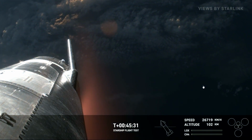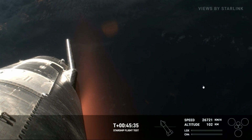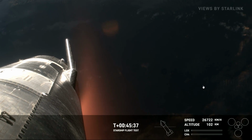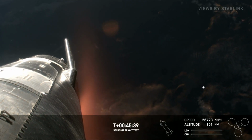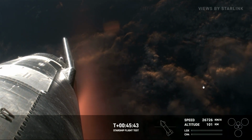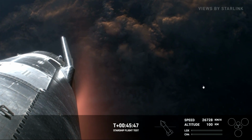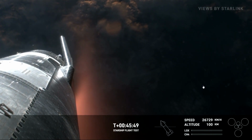Now, let's talk a little bit about how Starship will survive re-entry, hopefully, and control itself. Exactly. We've been talking about this entire flight test. There are 18,000 hexagonal ceramic tiles surrounding the bottom portion, or the Earth-facing side, of the ship. Through 100 kilometers altitude, good altitude for entry.